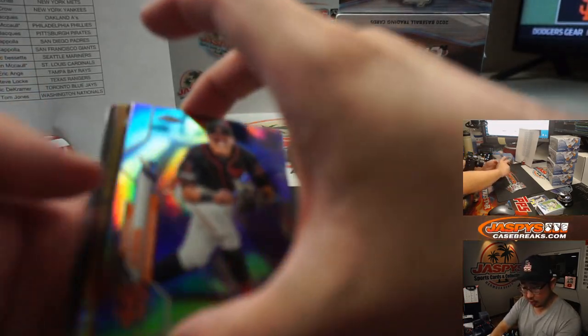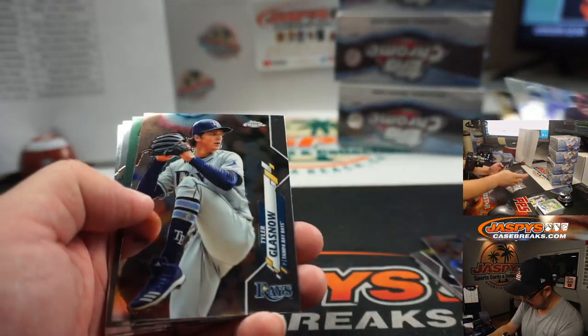Cardinals, that's going to be for John McCall. Last spot mojo on the Junior Fernandez autograph.